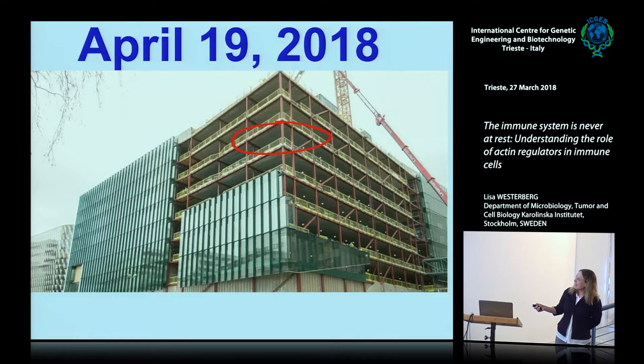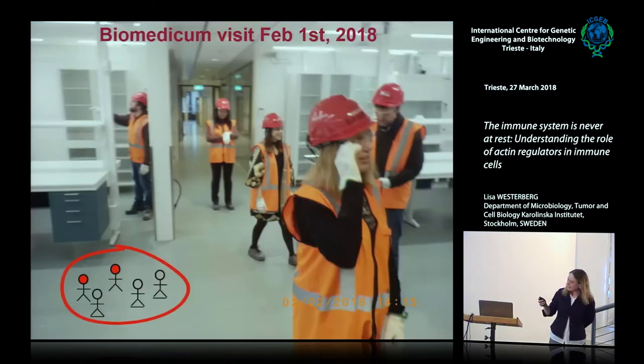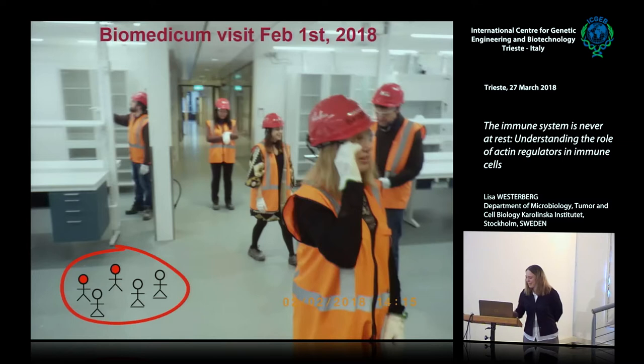We are going to be here on the seventh floor. And this is actually when we were visiting the new building recently. And I think this very well describes my lab. We are all slightly looking in different directions and doing different things. Never really uniform. There are always some people missing. Two were in the clinic. There were some that were away in other labs working and so forth. But we get together now and then, so don't worry.